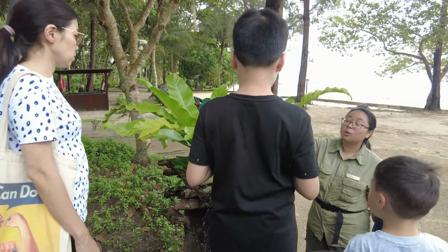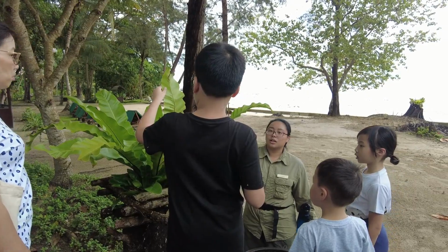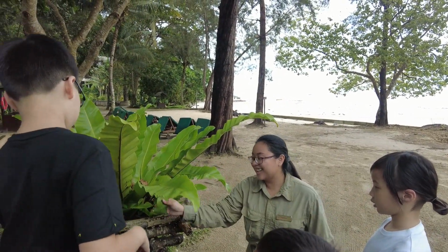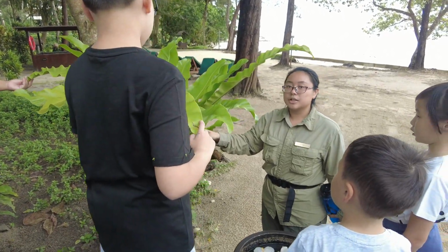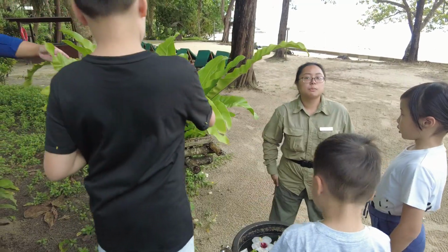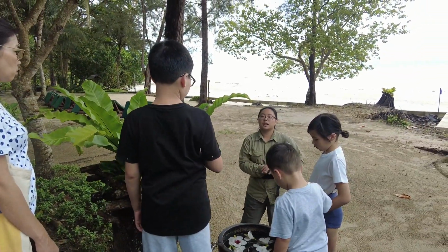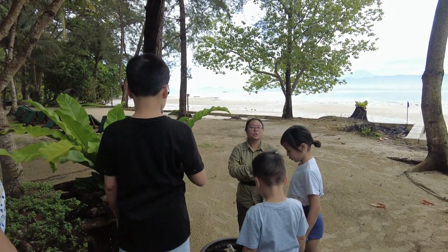But this one is quite old already. You can see there's a black stripe. This one you cannot eat anymore since it's too old. So the young shoot you can eat. And also this bird nest fern, you can use it to make a lotion, like a moisturizer lotion, to put on your skin. Yes, especially on your skin.